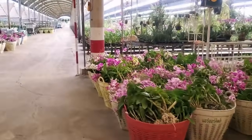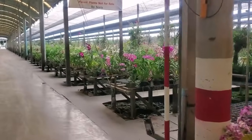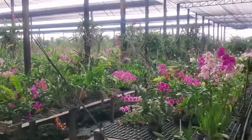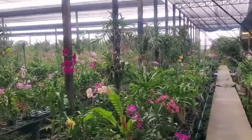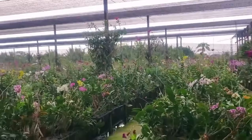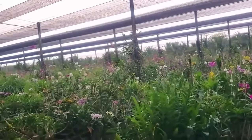Now we are entering into one of their greenhouses because there are several greenhouses. I was told by one of the owners that there are 6 greenhouses, and this one is actually on site at Air Orchids. And it's really huge when you look and see the size of this greenhouse. It is so long and it is just filled with dendrobium orchids. I tell you, this is like a dendrobium orchid haven.